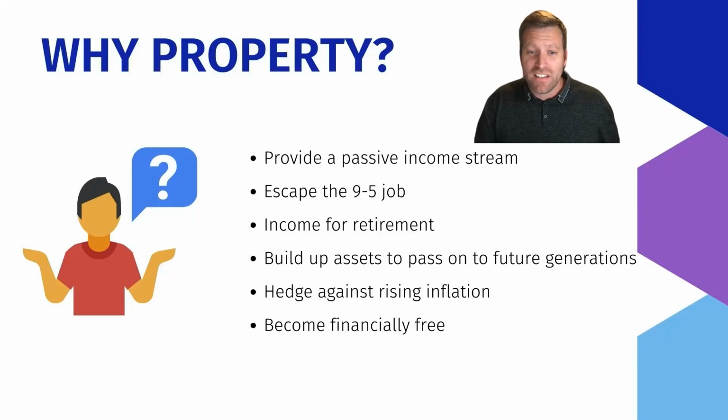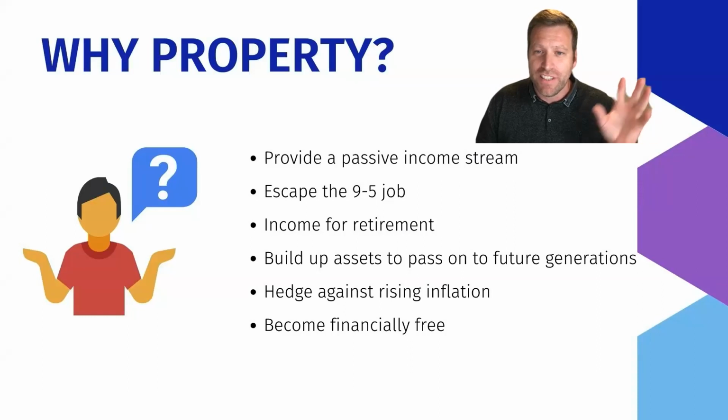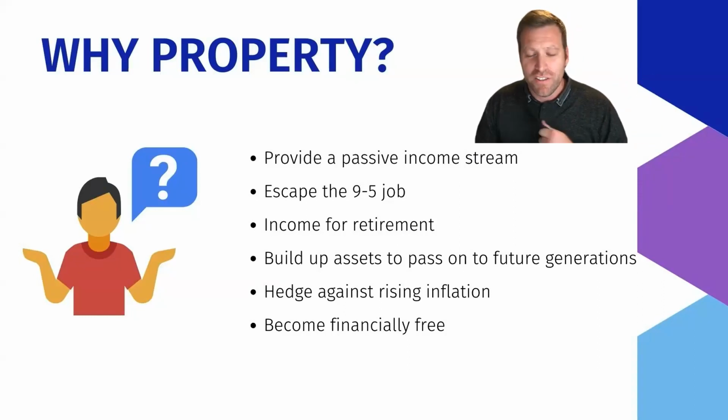It's a hedge against rising inflation. So at the moment, actually, just today, they announced the inflation rate has risen from 5.1% up to 5.3%. Basically, that means the cost of everything is getting more expensive. Cost of living is going up. And basically any cash that you have in the bank is dropping like a stone and devaluing. So a lot of people are buying property and assets to counterbalance that so that they're not losing on the value of their savings.